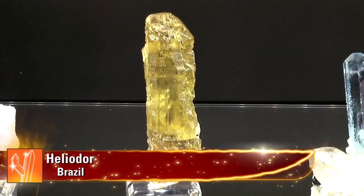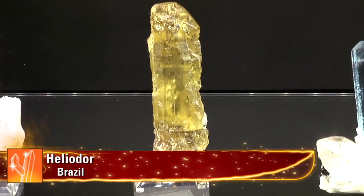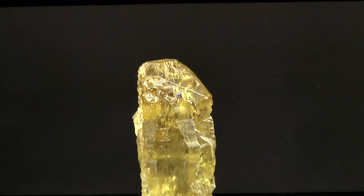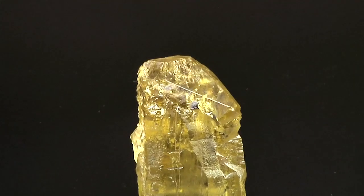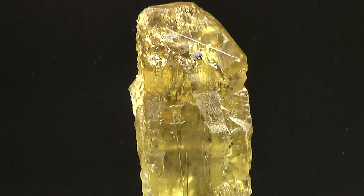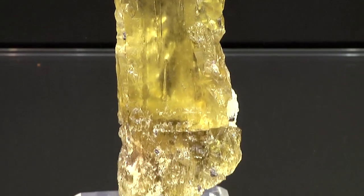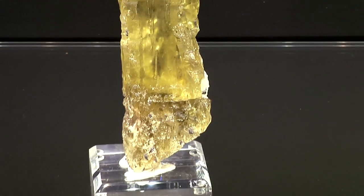And what's good, and I want to make this clear, when it's yellow, this has enough yellow to be called Heliodor. These green ones are green beryl. They shouldn't be calling them Heliodors. When they're green, they're green. Green beryl, but that's very fine. I have to mention it. This is the epitome of aquamarine to me.